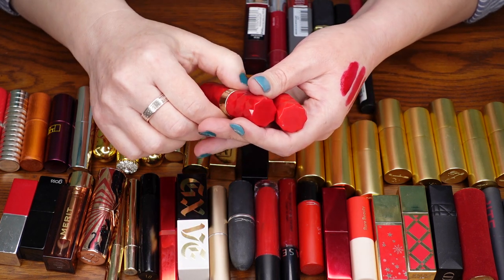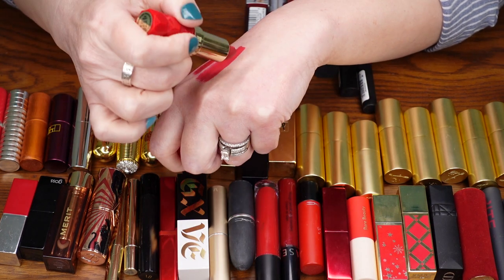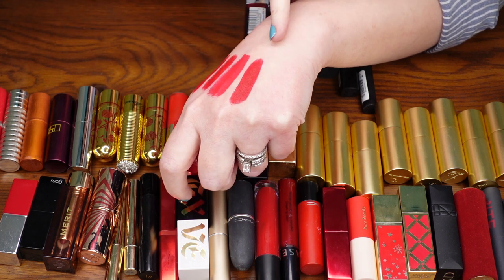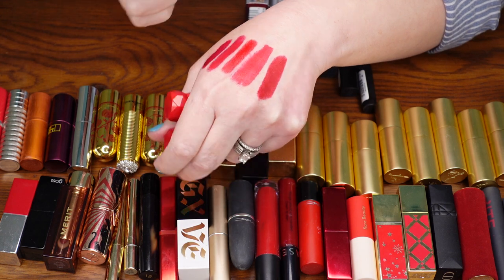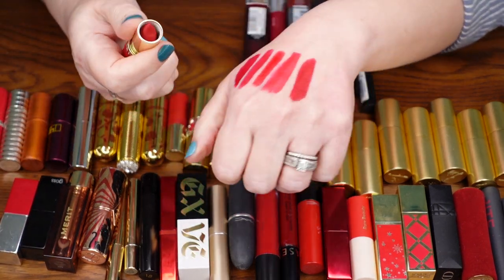Here's another formula that I absolutely adore, but I don't think I need both of these shades. This is the Fetish Matte Lipstick from Milani. This one is in the shade Poppy. This is the first one I got when I was looking for a red. This is a little bit of a deeper red. This came out with the Flora line last spring, but it is one of the most elegant lipstick formulas out there. I don't know that I'm gonna need both of these.